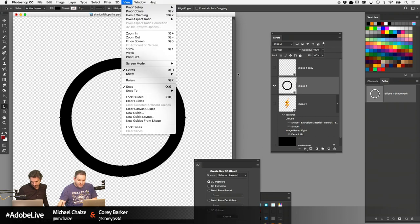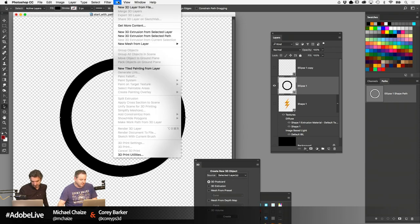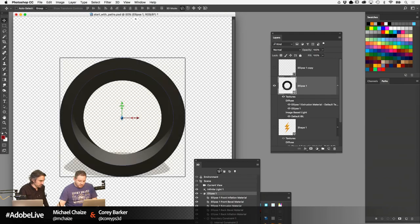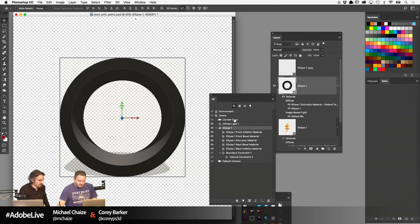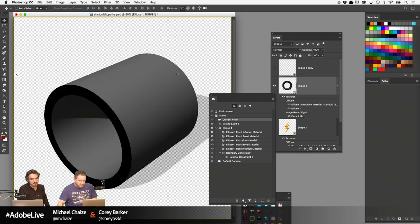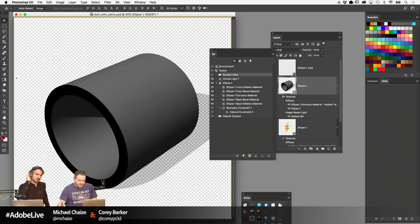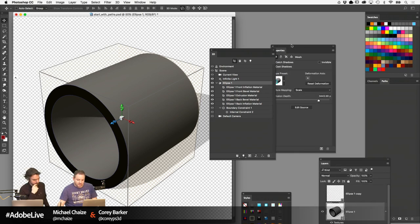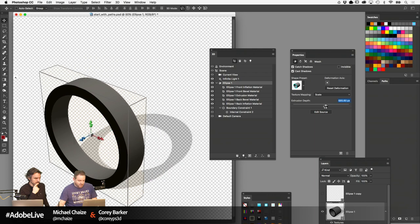So now we're just going to take that and create a 3D extrusion from that. So go to 3D, new mesh. I'm sorry, no, new 3D extrusion from selected path once more. There we go. Just like it did with the other one, the extrusion depth is obviously a lot more than I need it to be. So let's go back to selecting the ellipse shape, and then in the properties panel, we'll just dial down that extrusion.